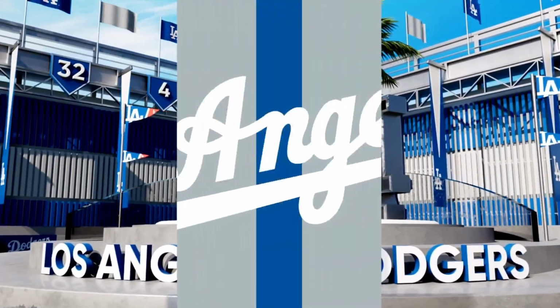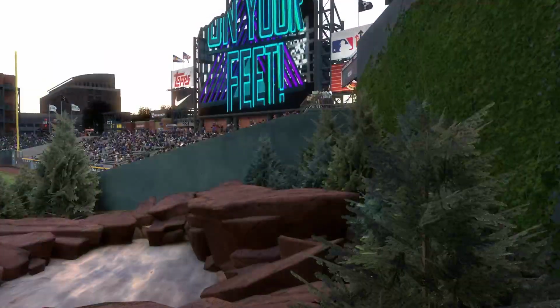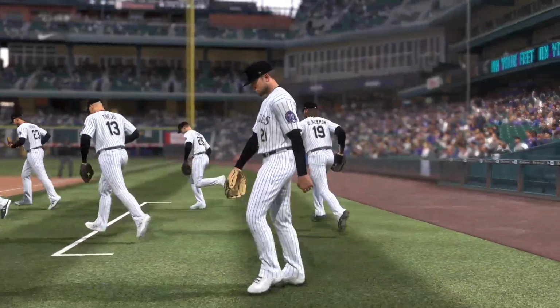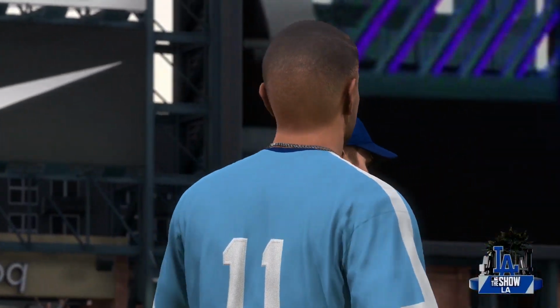Live from beautiful Coors Field here in Denver, Colorado, an NL West matchup on the show. It's the Los Angeles Dodgers going up against the Colorado Rockies. First pitch coming your way next.